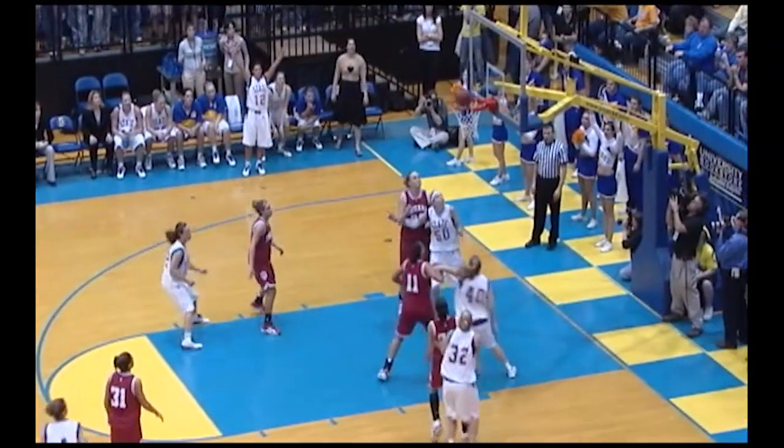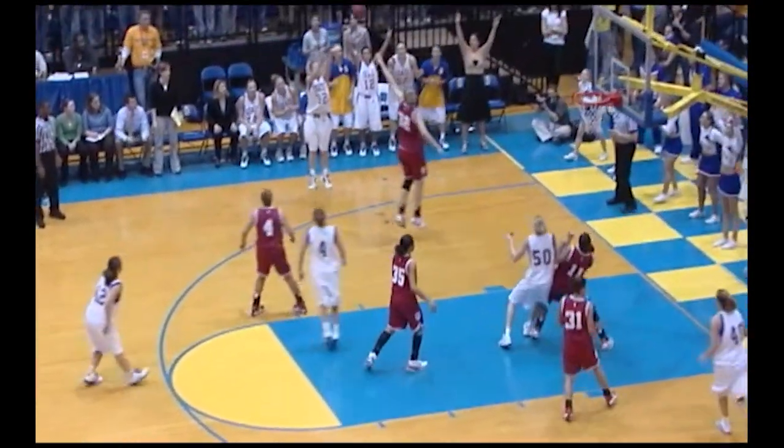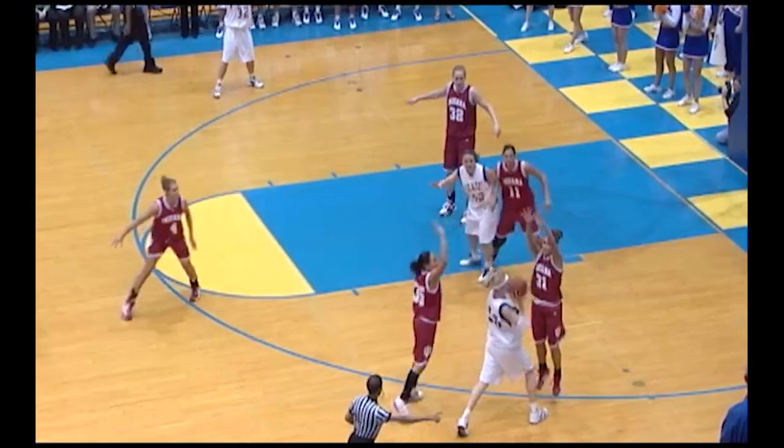Vertigan for 3, top of the key, rimmed out, rebound, fought for, off the shoulder of Thomas. Grimsrud comes out with it. Vertigan will drive, kick, Vogel, left corner for 3, on the rim, no good. Rebound pulled down by Grimsrud. Jacks get third life. Grimsrud stuck on the wing, needs help.